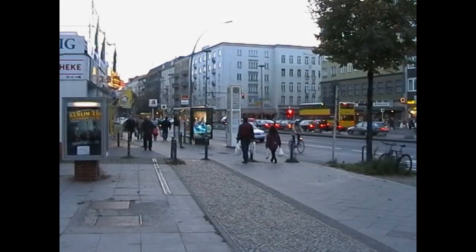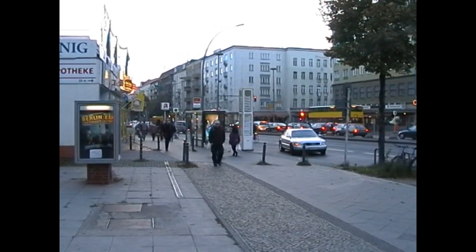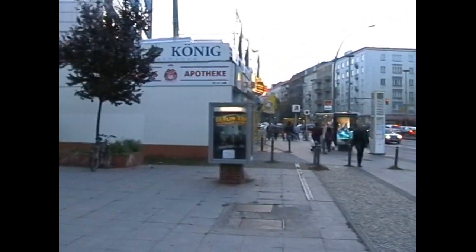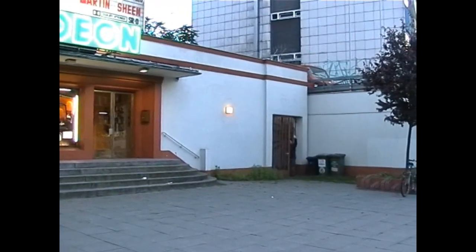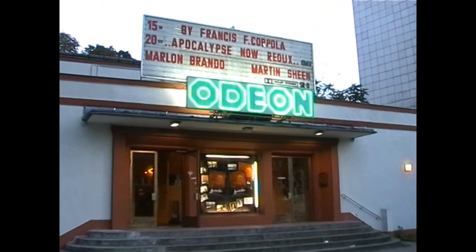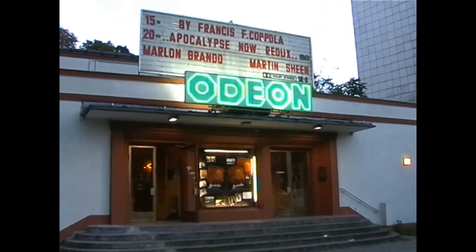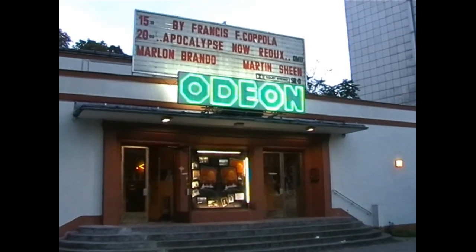Now a cross back from East Berlin to West Berlin, even though it doesn't exist, well it does, geographically it does, but we've crossed back now and we're in West Berlin and we're going to go and visit Clemens in the Odeon cinema here in Berlin. Yes, you heard me, the Odeon, and even the letters imitate the famous Odeon lozenge sign.